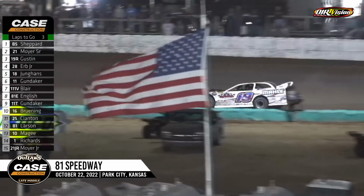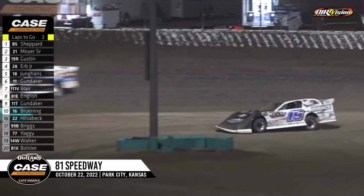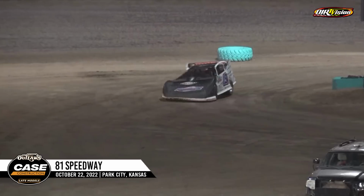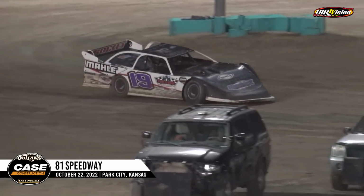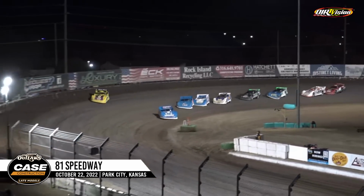Oh no, Gustin was slow. Trouble. Off the pace, and the caution is gonna fly for Ryan Gustin. Wow. Oh, heartbreak. 3 to go at 81 Speedway. Final stop in the Sunflower State for the World of Outlaws.